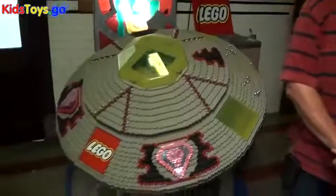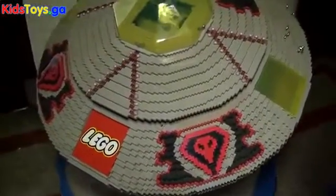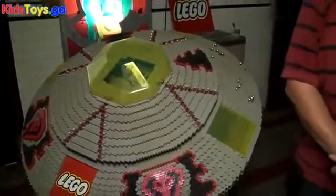Welcome to the Mars Mission Room. As you'll see outside that room, we have a spaceship, which is a Toys R Us display. We have two or three of those in the museum. We get kind of a fun response from different people when we're talking about it.